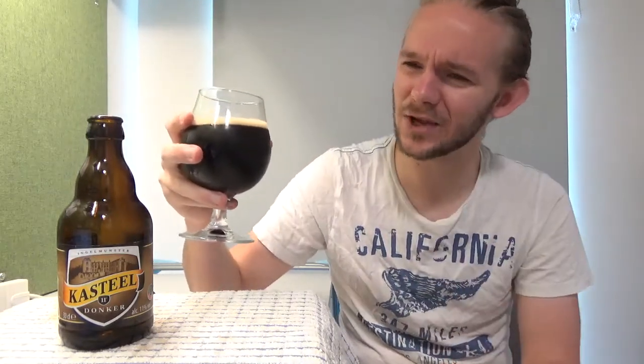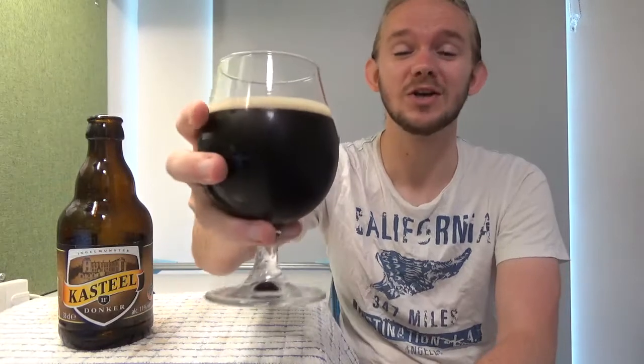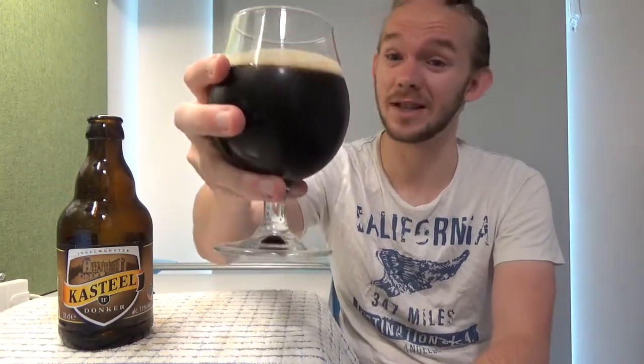So yeah, let's get stuck into this beer then. So this one is the Brouwerij van Honsebrouck Kasteel Donker, a really nice beer, a recommendation from one of you guys. So let's get stuck in. Prost, Santé, Slàinte, Skål.